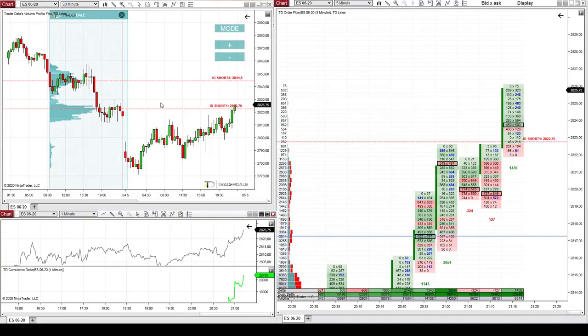But still, we are still in the resistance zone. You know, a resistance zone is not just a line in a chart, it is a zone. So even though we are above the exact level, we are still in the resistance zone created by this volume cluster right there. So still, if there was a confirmation, I would be willing to go short, but I don't see any confirmation.